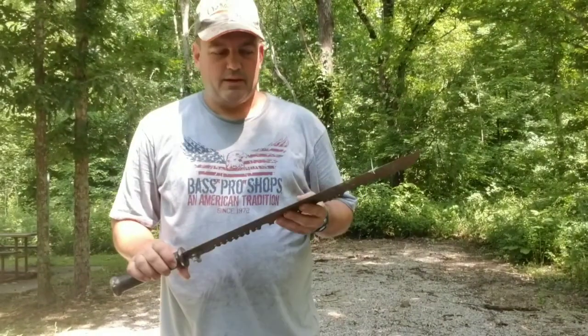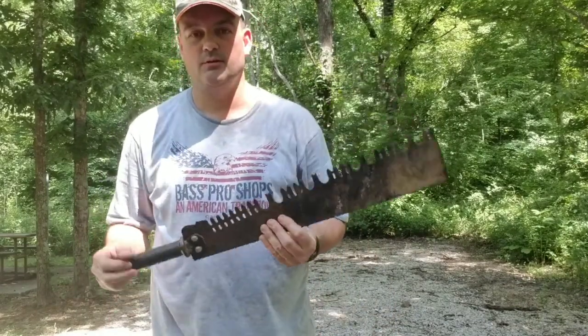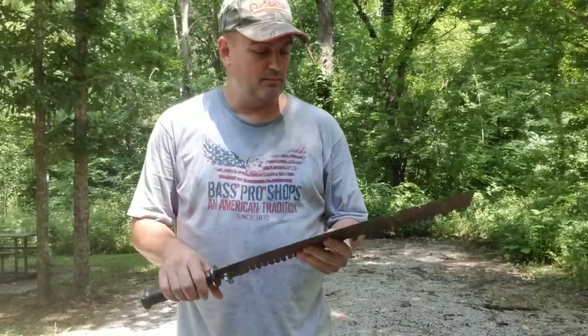It's not that sharp as a machete. I'm really not too worried about it. I didn't put it together to use, I put it together for looks. I am still going to put a shinier edge on it, make it look a little bit better.